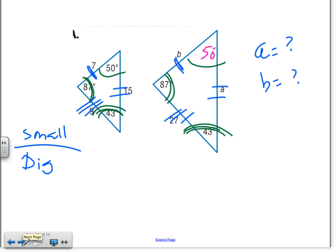Are we clear on that? I have two triangles, one small, one big. That's what I'm comparing, the small to the big one. Or if you want to compare big to small, then you write big to small. Doesn't matter. And then when you look at it, you look at individual sides and determine which two sides are corresponding to each other.